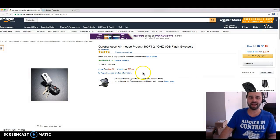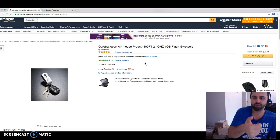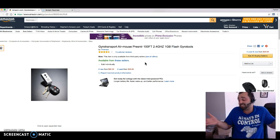Last item that I sold for $89.99. What is it? I have no freaking clue. I tried to look it up, and what I learned was you could use it to scan through pages on the computer or scan through a web page. I really didn't understand, and I know a lot of you guys are gonna be like, Steve, what the heck are you doing, man? Making a video talking about an item you sold and you have no clue what it is. You guys, it happens.